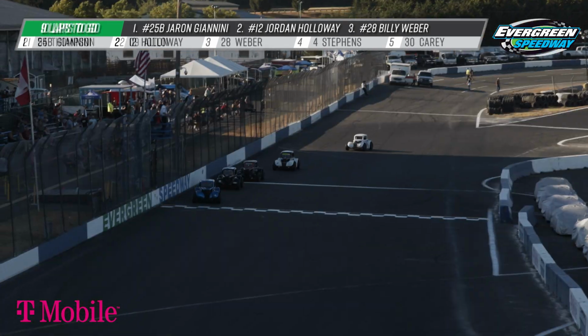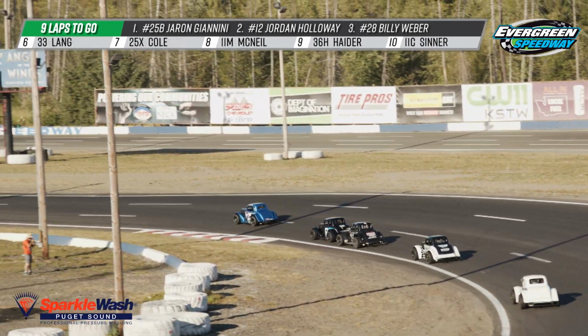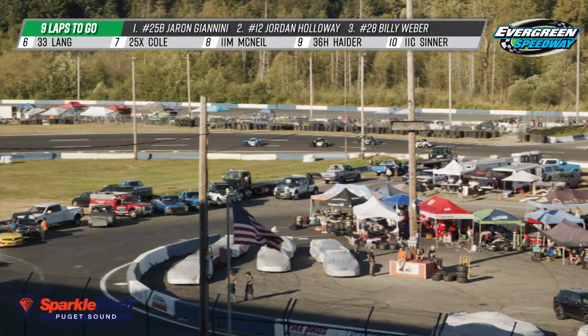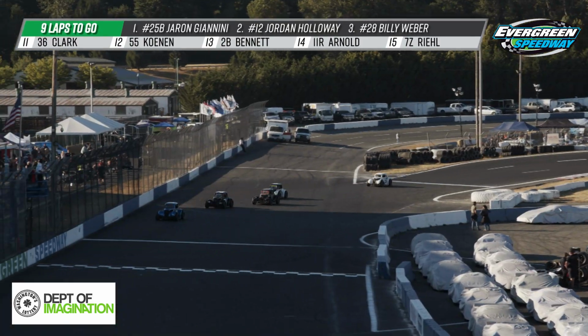You got to move. You don't have a whole lot of opportunities on the 3/8 track of Evergreen Speedway. Yeah, with the possibility of lap traffic, I would not want to let those lead 3 get too far away from me behind Parker Stevens, because one little mistake and he's able to get a run on the outside and carry some momentum around that could really shake up the podium. As we see Billy Weber, he's getting such good drive off. He's all over the back bumper of Holloway as we come by.